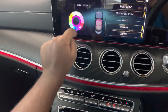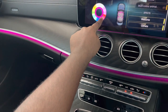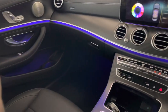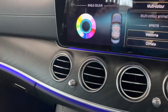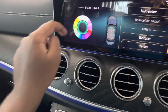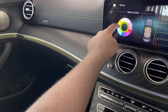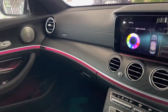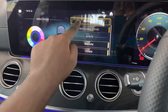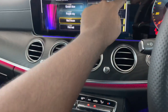Then you get pink for those ladies out there. Then you get a bit of purple. These are just some of the colors. The footwell illuminates, this part illuminates. It's just a whole vibe of colors. As you can see, very nice. You can just slide and change it to various colors. I'm sliding my hand, and it just changes like so. But personally, if you ask me, multicolor is nice. So let's just go back to Red Moon.